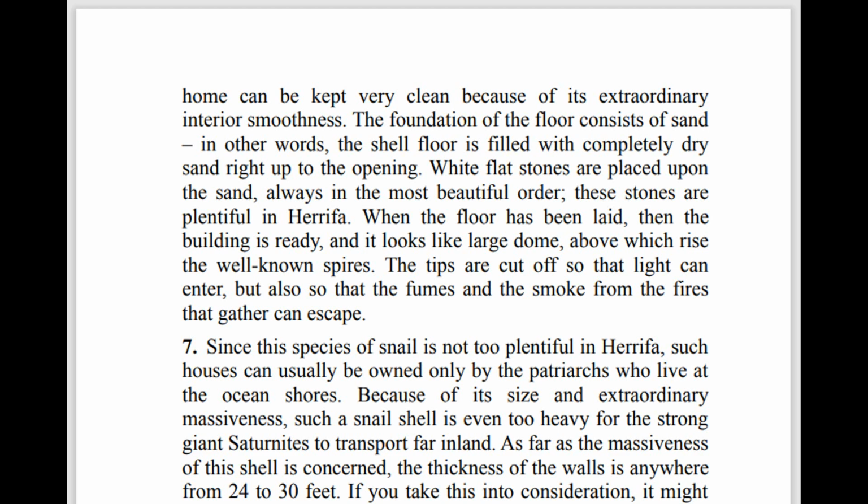The foundation of the floor consists of sand. In other words, the shell floor is filled with completely dry sand, right up to the opening. White flat stones are placed upon the sand, always in the most beautiful order. These stones are plentiful in Hereford.